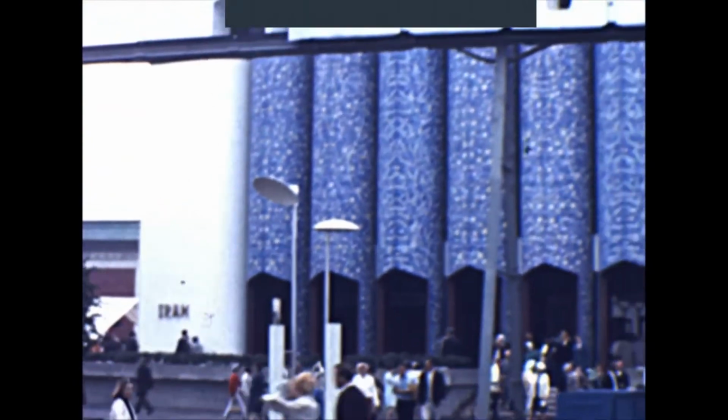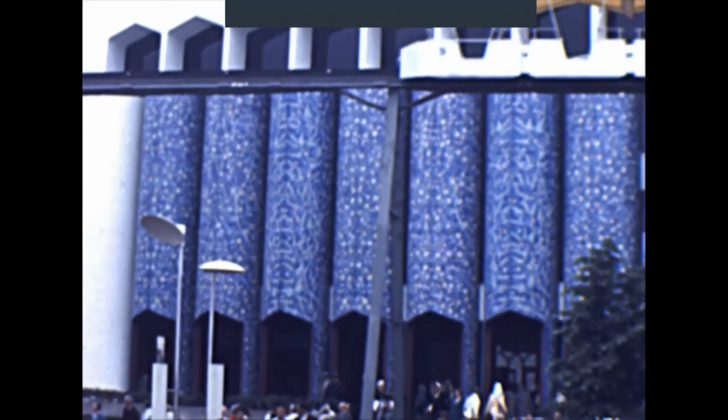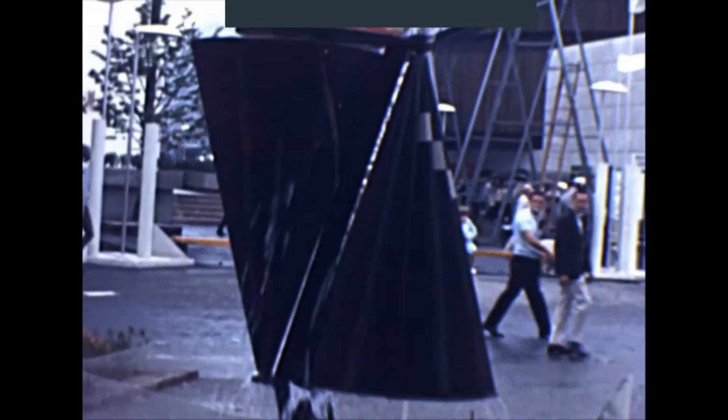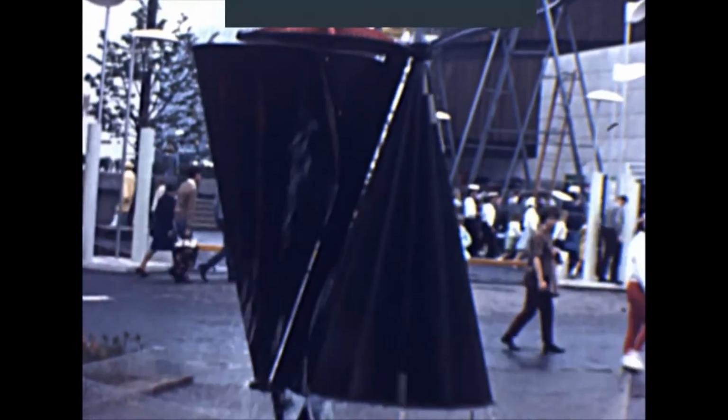Iran with their stylized Persian carpets outside, done in tile work. Another piece of sculpture driven around, rotated by the water power coming down. Weaving a rug. Multimedia display, back then all done with slide projectors.